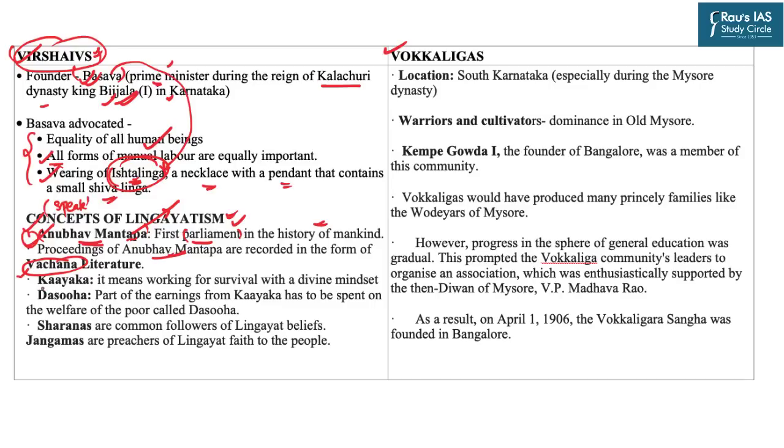Next important term is Kayaka. Now Kayaka denotes manual labor. So Kayaka meant that every person has to work for his or her living, and that has to be with a divine mindset, that is the mind which is free from corruption, which is free from any ill will. So Kayaka denotes working for survival with a divine mindset.